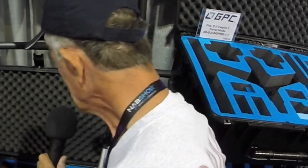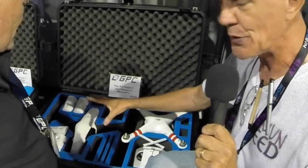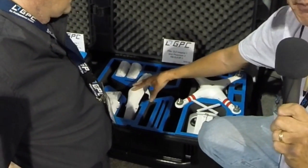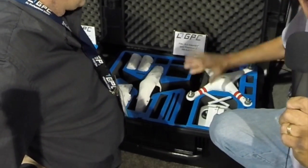I've got to tell you, since I got my dual case from Go Professional, I have not been back in the travel mode since. It's been in the full flight mode, and I've had the camera on it, because all you've got to do literally is just take the Inspire's props off and drop it in the case. That's it. You no longer have to put it in travel mode. You no longer have to take the camera off because it's got a little cushion down there in the bottom that cradles the camera, right? Exactly, and that's what we want to make sure to do, is have that protection in there and be able to travel with it and not take the camera off, as you just mentioned.